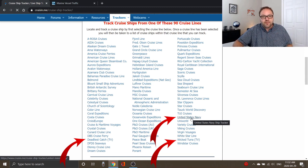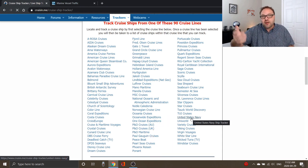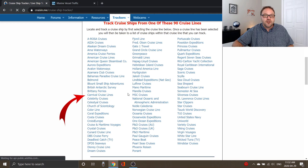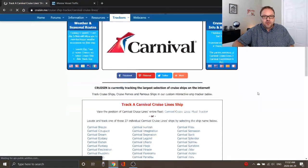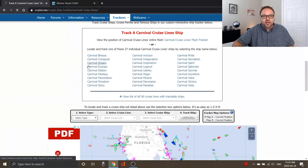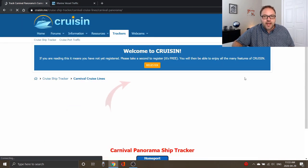So it's really interesting. But let's start out by checking out maybe a Carnival ship, the Panorama. I've heard it's heading west over to Asia to drop off some of their employees. So let's go have a look at that. If we click on Carnival Cruise Lines here on the left-hand side, it's going to bring up a new list, and you can scroll down and see all of the Carnival ships. Let's go ahead and click on the Panorama here and see where that's located.